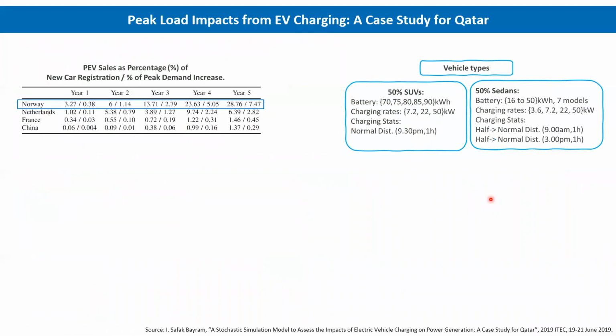Now here I would like to present some interesting results of our initial study that investigates the potential peak load impact from electric vehicle charging in Qatar. This study compares the maximum potential peak load impacts from EV charging based on different penetration levels. You can see here, a stochastic simulation model is developed to assess the impacts of electric vehicle charging on power generation.